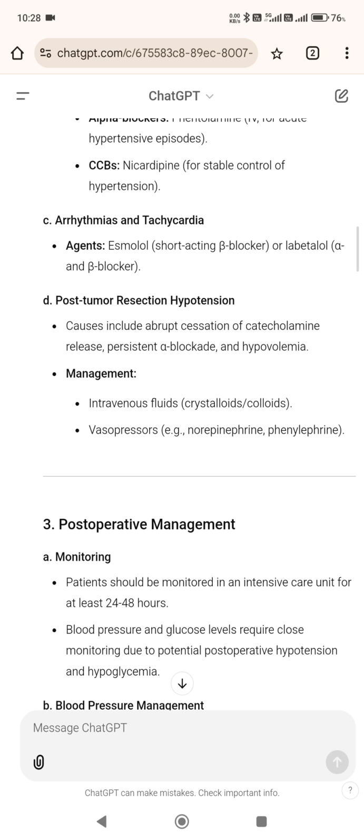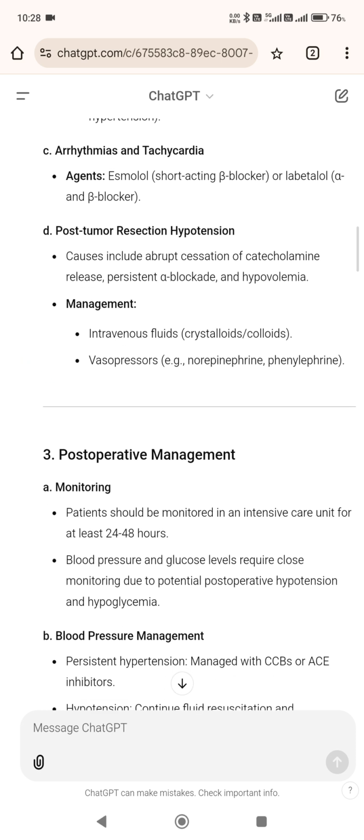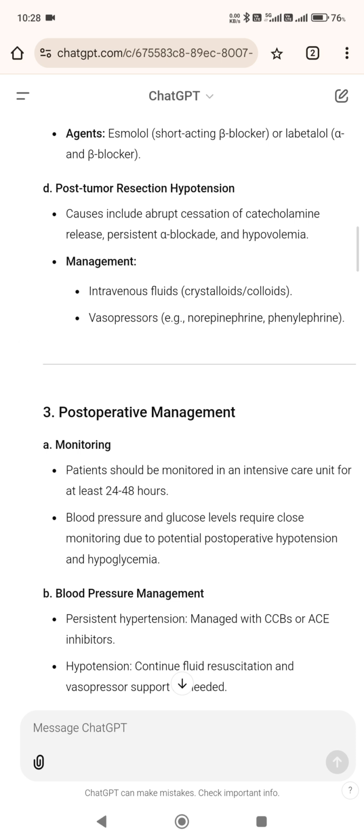D. Post-tumor resection hypotension. Causes include abrupt cessation of catecholamine release, persistent alpha blockade, and hypovolemia. Management: intravenous fluids, crystalloids, colloids, vasopressors, e.g. norepinephrine, phenylephrine. 3. Post-operative management.